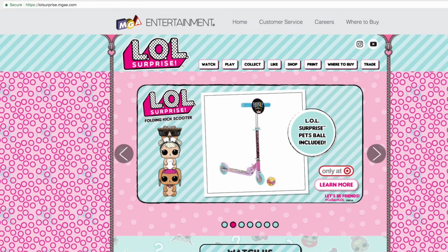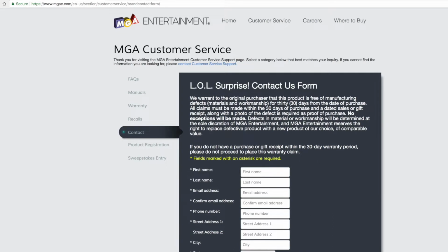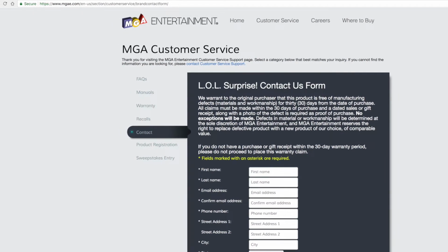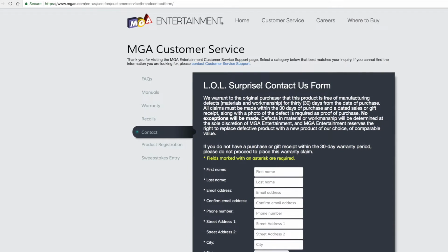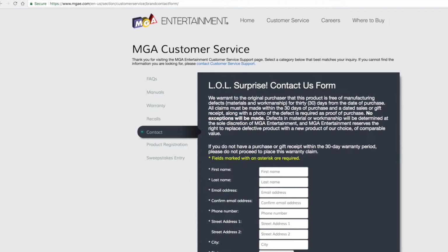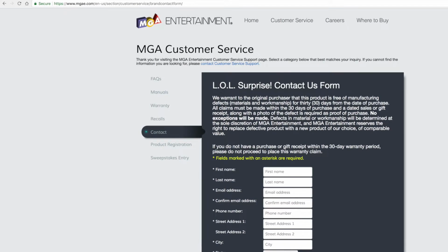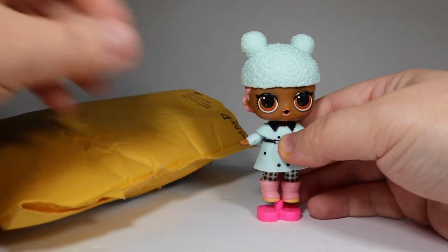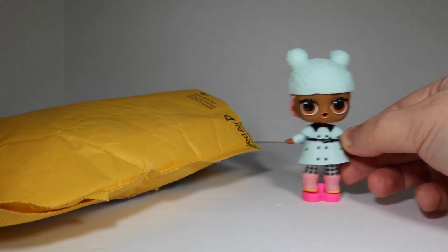So what you do is you go to the MGA website, they have a claim form, and you need to not only describe what's wrong, but you need to provide a picture of your receipt. And it has to be within 30 days since you bought the item, and it can't be used or secondhand or anything like that, or it won't count. But I submitted two separate claims, one for a Confetti Pop and one for Big City Baby here.